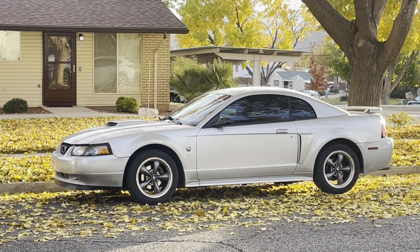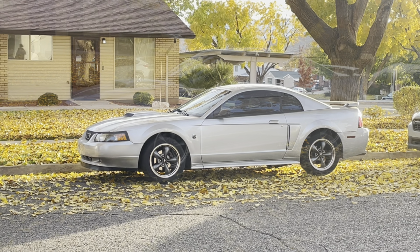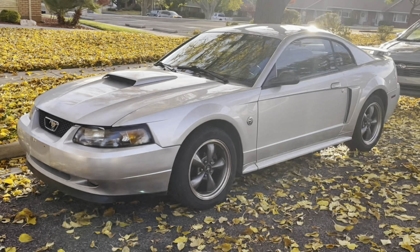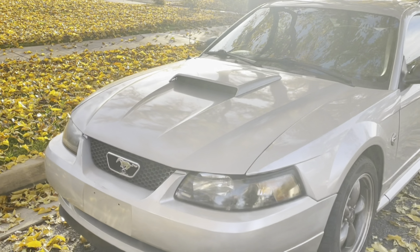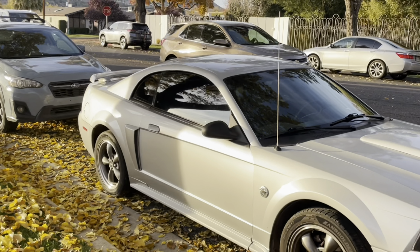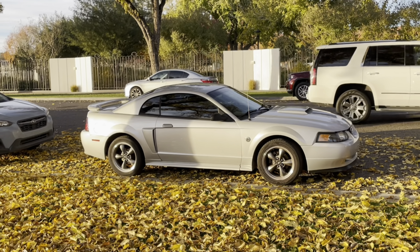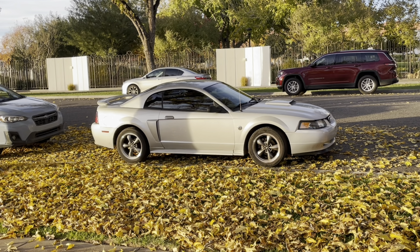Took the silver GT and we went around to a few places. Leaves are all on the ground, kind of fun to see. The car looks great here. It really brings back a lot of memories of what it was like when I saw these cars when they were new, and it was in the fall, and then you'd see all the leaves on the ground, so that's always fun. This part of town has a lot of leaves.